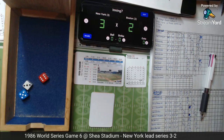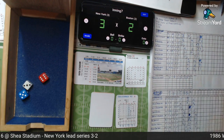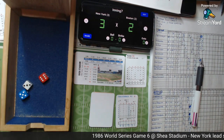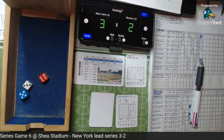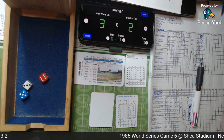So there you have it. And Calvin Schiraldi is going to come in. Where can Don Baylor play? Can play left field. And so Jim Rice is going to come out. Calvin Schiraldi is going to come in at Jim Rice's place.